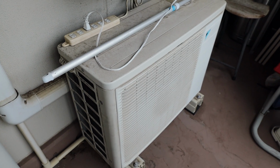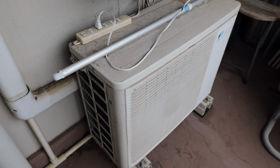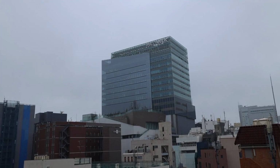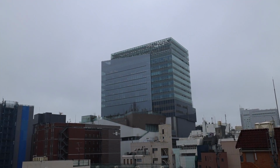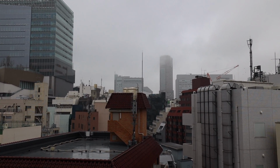Plus you have the air conditioning unit out here, so it blows a lot of hot air or cold air depending on the season. In fact, if you look closely, that's the new Parco. So it's just really close. And just beyond, the Cerulean Tower. But aside from that, that's pretty much it. Let's go back inside.